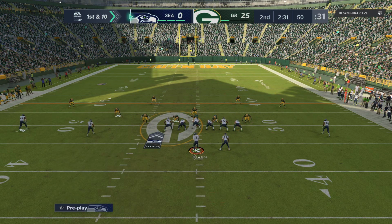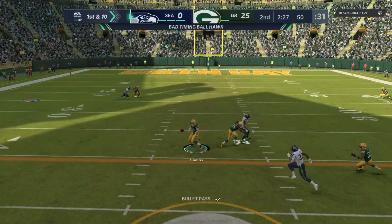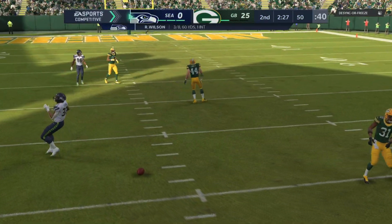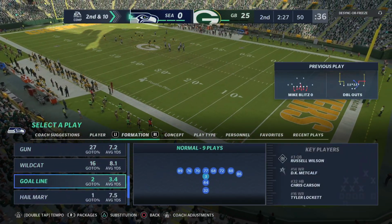From midfield now, here's Wilson. And nearly picked off there. Almost intercepted. Instead, second down.